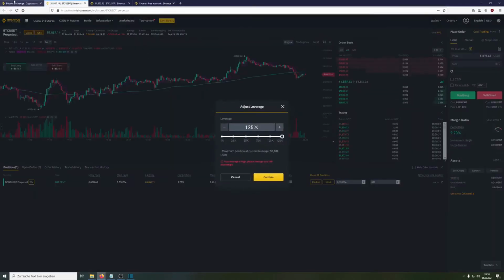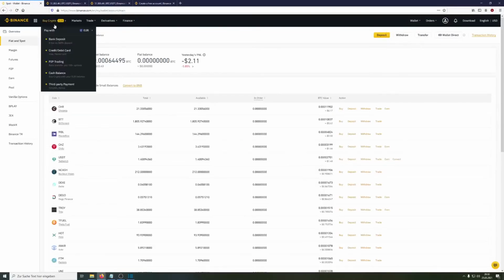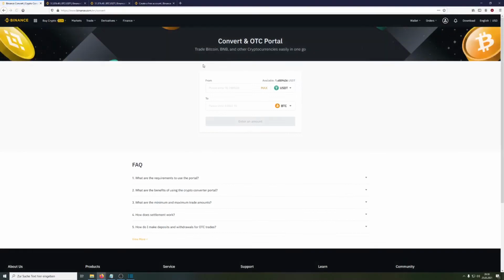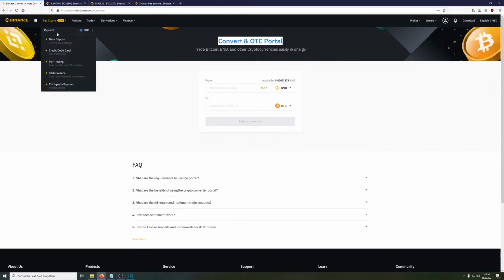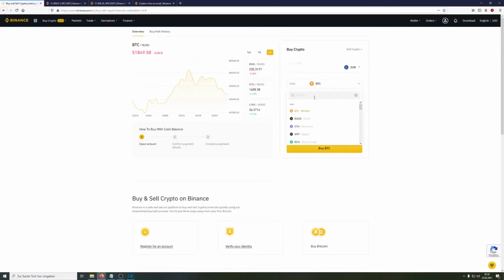If you want to buy USDT or Ethereum in order to be able to buy your desired cryptocurrency, I would recommend you choose either Convert here or both, where you can convert any currency into another, but this does apply a small fee. So I would recommend and prefer that you click on Buy Crypto at the top left and select the cash balance section, from where you can buy any cryptocurrency such as USDT or Ethereum for free or with a fee of a maximum of 0.1%. So you could buy the desired currency with your deposited euro or dollar from your cash balance, with which we can now buy the originally desired cryptocurrency that you wanted.